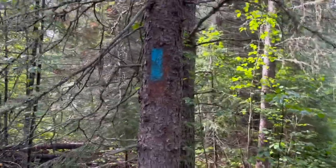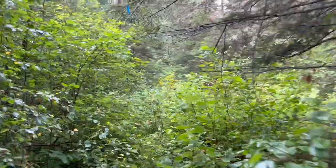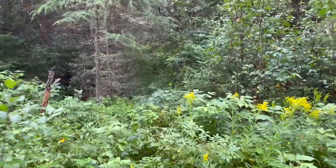We're starting to see blue blazes, signs of civilization. But we're still walking through this stuff. It's like a car wash. So this is all wet. And this is what the trail looks like here. And sometimes there are branches that wash your face and your head too. It's just a green tunnel. It's nonstop. We're drenched. But hey, we're clean.